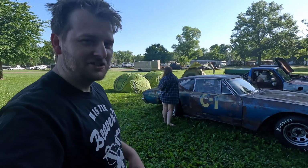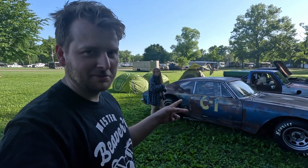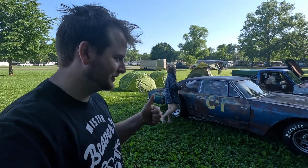But the C1 Chevelle, she's looking awesome. We put some water wetter in it just because it's been running a little hot. Austin recommended that, so hopefully that's gonna work out.